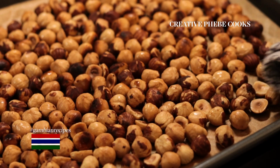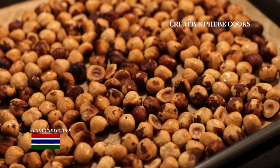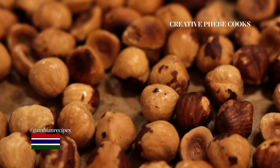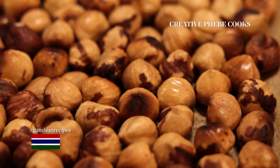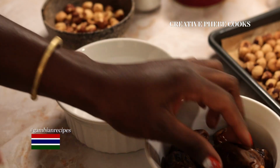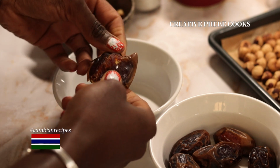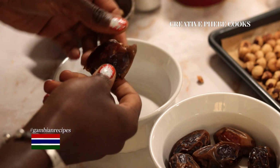Be sure to keep an eye on them because they toast pretty quickly and you do not want them to burn. Toasting the hazelnuts as well as the peanuts helps to revive and release their natural oils so that you can grind them into a paste without adding extra oil.